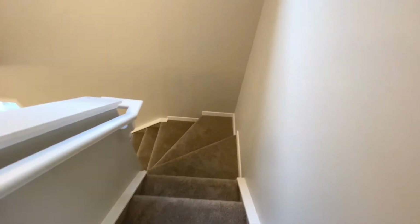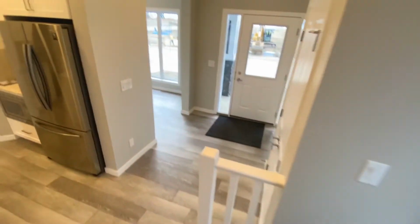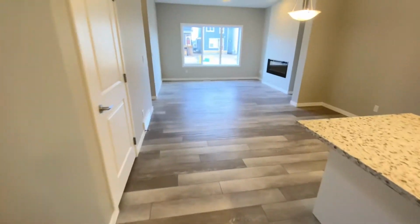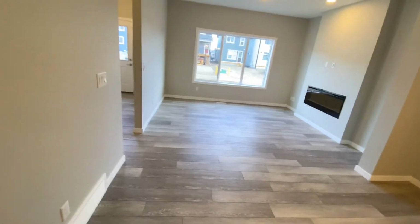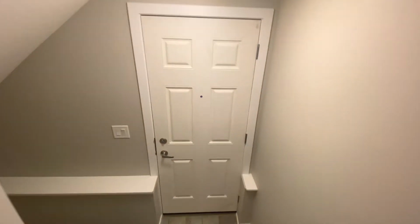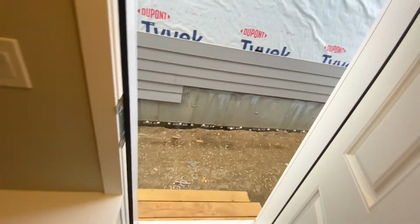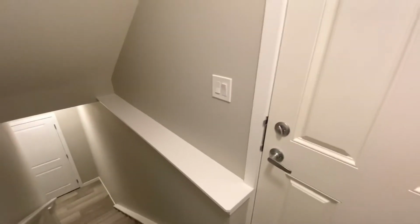Okay, now we are going down to the basement. Sweet. You wanna wear your socks, buddy? Okay, now I am going to the legal basement suite, which is this. It has a separate entrance. It's locked. I'm just going to show you. See, this is a separate entrance. You can come that way, all the way to this door. So for the two families, this is the access for the upstairs, and this is the basement. So people can come from this side and they can go down.